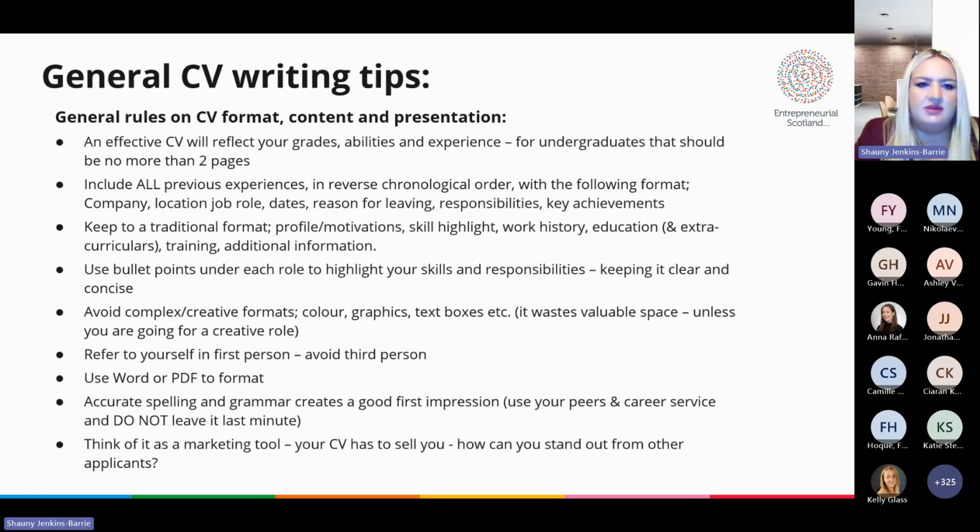And then I would say keep to a traditional CV format. You don't have to overcomplicate it, unless perhaps you were applying for something to do with marketing or a more creative role. Just keep it basic, without lots of fancy boxes and fancy formatting. So with subtitles along the side here, like your profile, skills highlight, work history, education, training and additional information. I'll show you an example of this later on in the presentation.